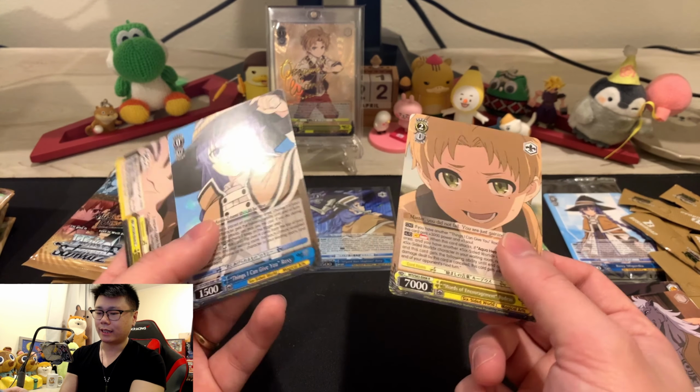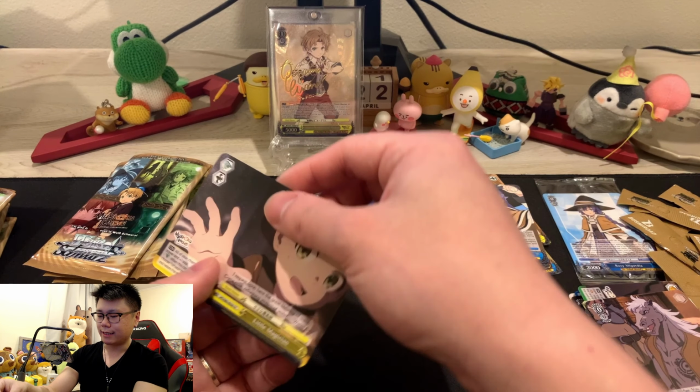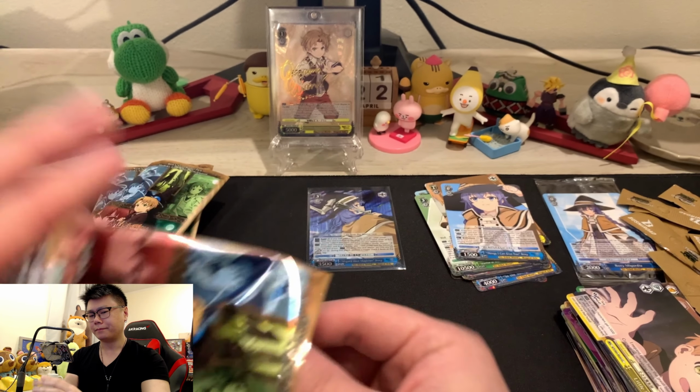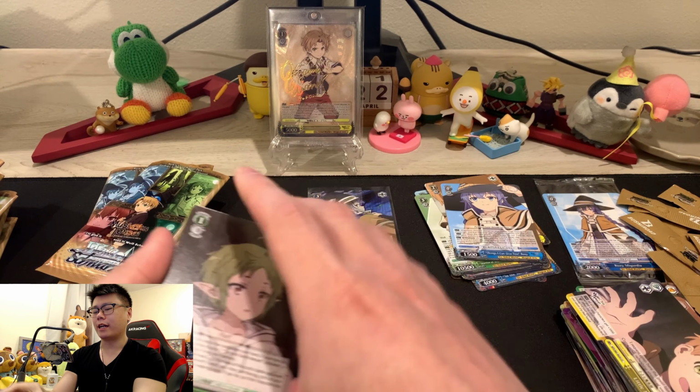I think this is one of the good Roxy double rares too. I'll sleeve these at the end, and then I'll cut towards the end to show which ones I ended up top loading, to show which ones I'm going to end up selling as singles.